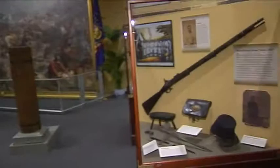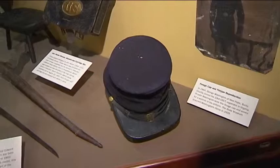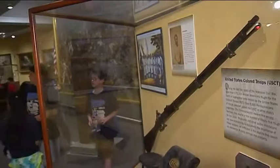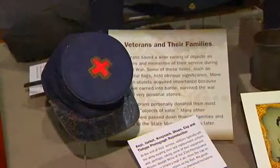Well, we have general things, but we also have some very personal things from privates and other people. We have a kepi with a bullet hole in it. The guy wore it through the battles that he was in, and he kept it as a piece of good luck. And we also have a full case over here that's filled with another soldier's things, who was actually in the war and wore these things. And these are the real uniform that he wore.